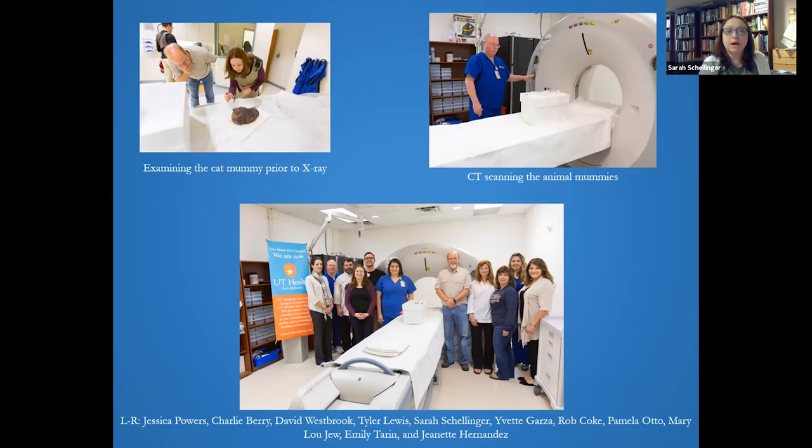Here we can see on the top left, Dr. Rob Koch of the San Antonio Zoo investigating the cat mummy prior to it being X-rayed. And then you can also see the lead technician, Charlie Berry, getting ready to CT scan the various mummies. We had a lovely group from the museum as well as the University of Texas Health San Antonio Radiology Department. You can see them on the bottom of the screen.